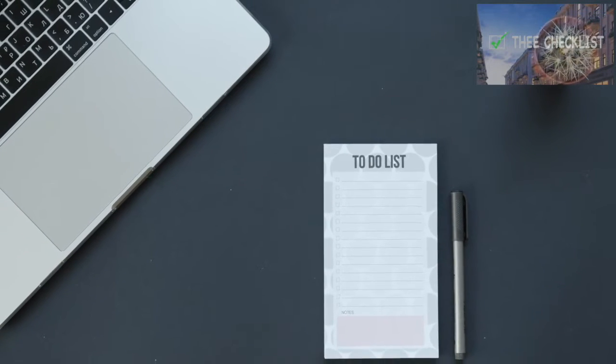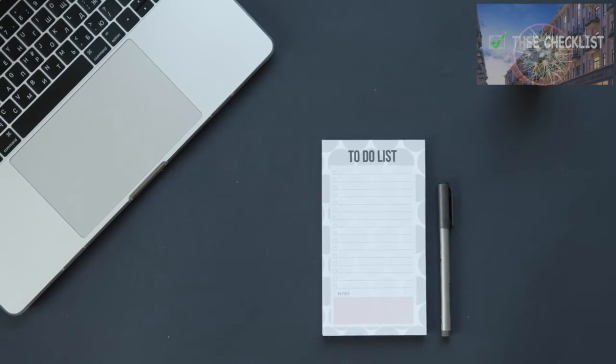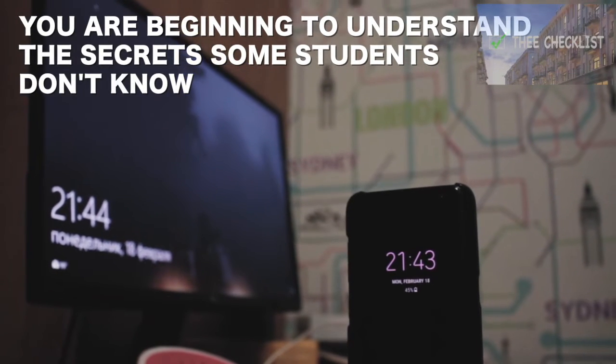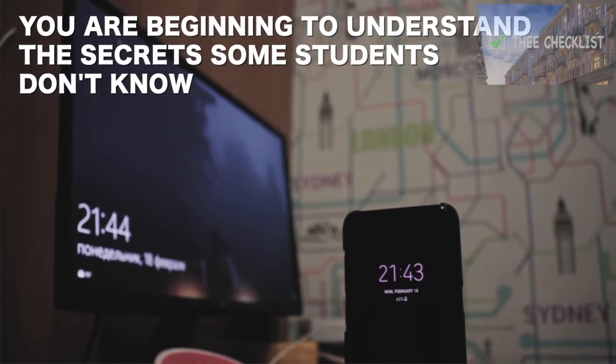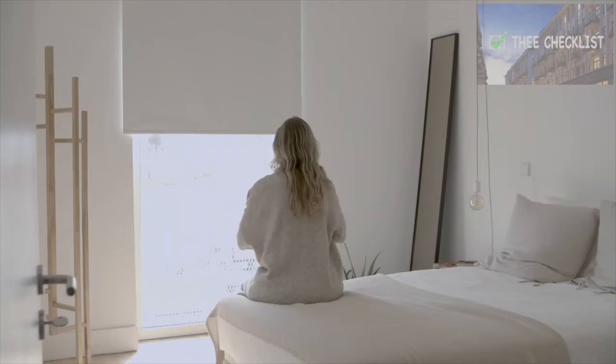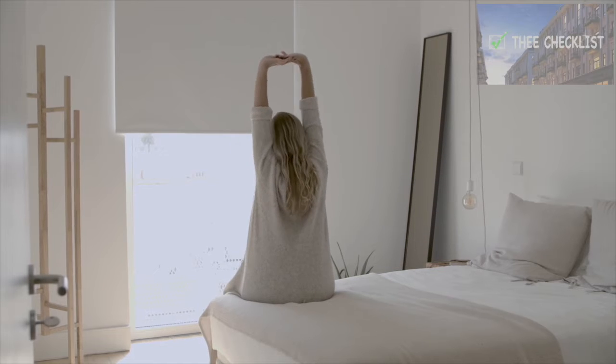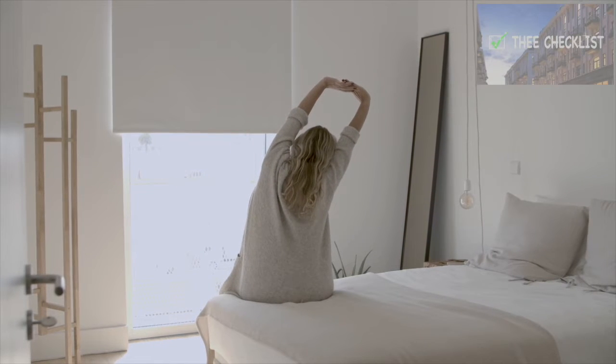Remember how we were talking about how some students get good grades and others don't? Now you are starting to understand how and why. This next tip does not directly correlate to good grades and higher marks, but it does make you feel more productive and accomplished before anyone is even awake, which is waking up early.